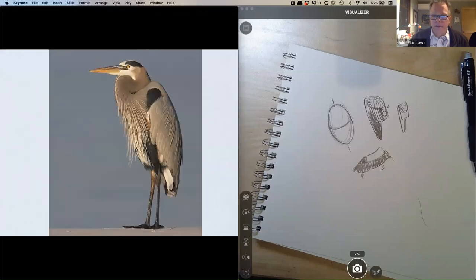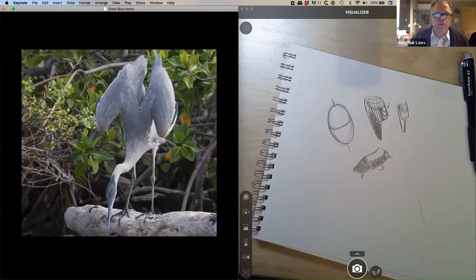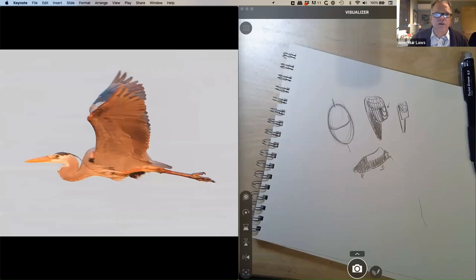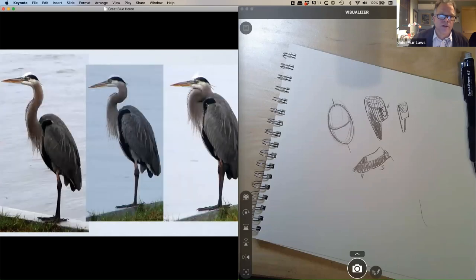All right, let me notice, like here, we're not seeing that. Oh my gosh, what happened to your black spot? Well, let's go back to this flying bird. Look at that. See that black spot right there? That's a black spot that is on the side of the bird's chest. And when this wing folds up, you often see part of that black spot above the wing.